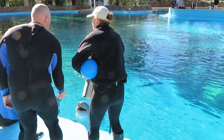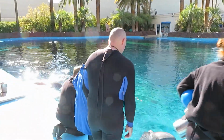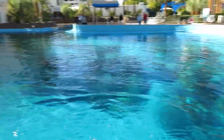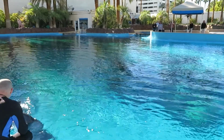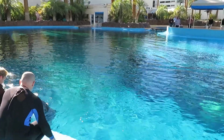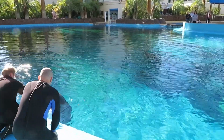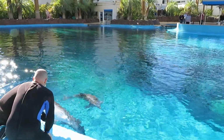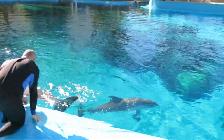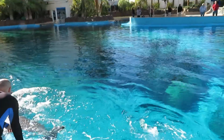Now, any behavior in which an animal cooperates or participates in their own healthcare is known as a husbandry behavior. Also, with those husbandry behaviors, we can take a variety of biological samples from our dolphins, such as voluntary urine and fecal samples. Yes, our dolphins know how to pee in a cup for us. We can also take respiratory samples, gastric samples, blowhole cultures. We can ask our dolphins to lay out for daily physical examinations and ultrasounds and even perform x-rays on them, all with their cooperation, which is very important to keeping them happy and healthy here at Mirage.